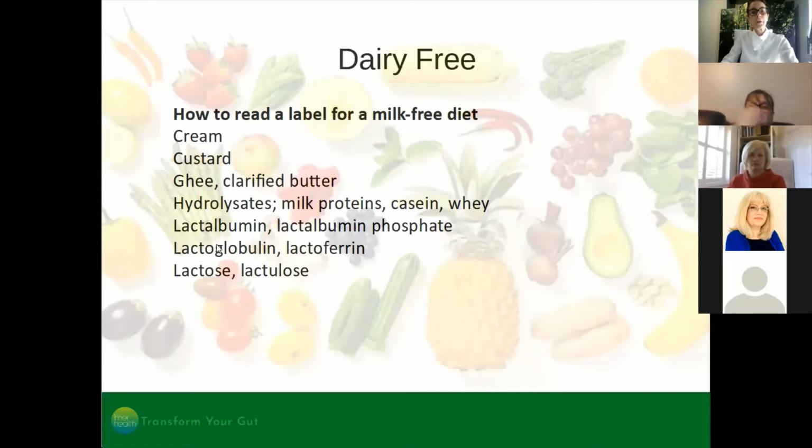And then with lactose, anything that starts with lacto or lactal is all to do with dairy. So lactoalbumin and lactoglobulin are both proteins. Lactoferrin is basically colostrum, from the initial part of the breast milk from the mother. And then we've got lactose, as we know, the milk sugar, and then lactulose, which is the indigestible milk sugar that is used for constipation. So clearly, if you have an intolerance to dairy, you do not want to be going onto lactose.